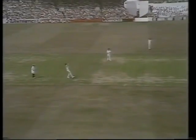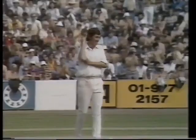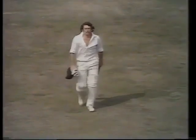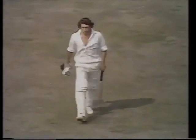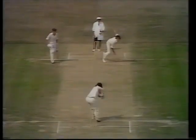A shot into Tony Greig's hand. And Ian Chappell, after this long innings, goes and gets out to a really bad short ball. Well, that's how it all happens in this game of cricket. Ian Chappell, who's played wonderfully well, takes his score to 192. Won't be very pleased to get out to a ball like that. And this big crowd rising to the Australian captain.